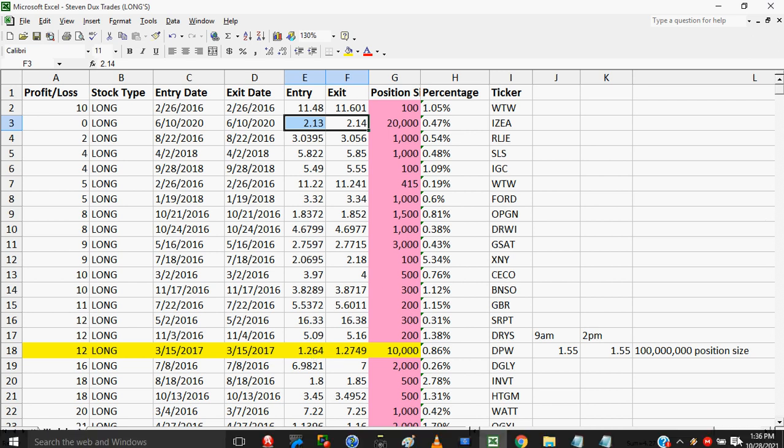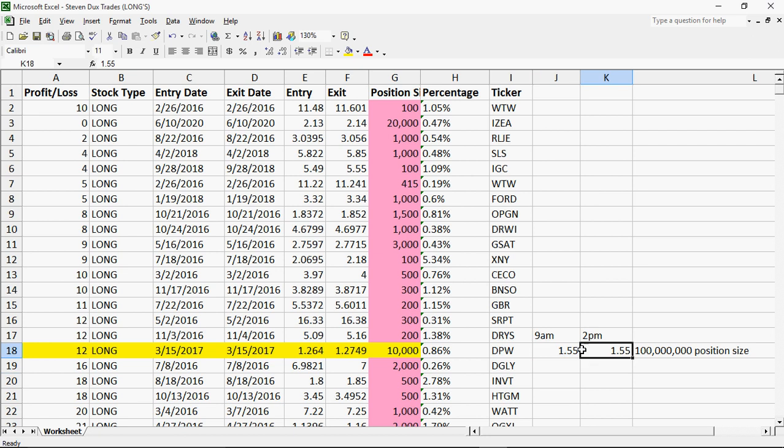See, remember I was telling y'all about this? You need to find stocks to fix this. This is the difference that made Steven Dux cross the $1 million line. He started finding stocks that jump in price. That's it. That's the secret. He found tickers that jump in price.